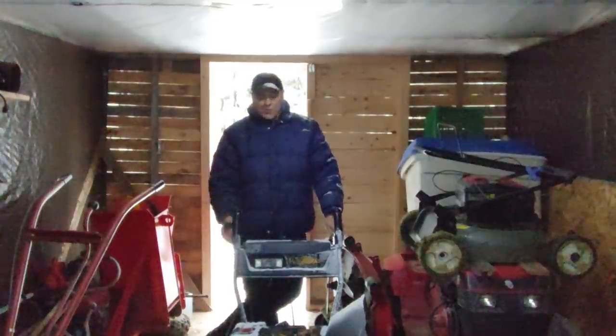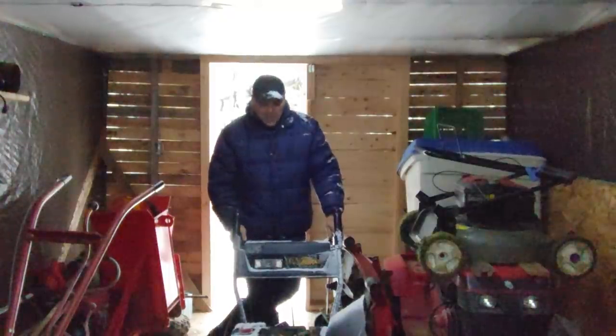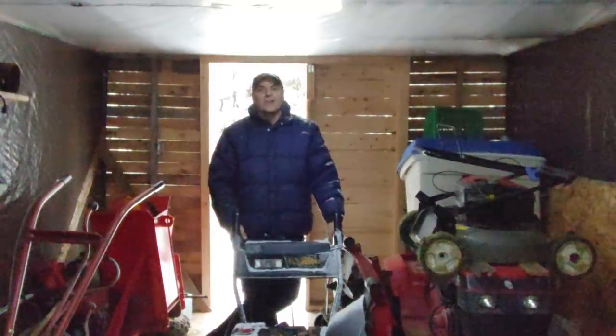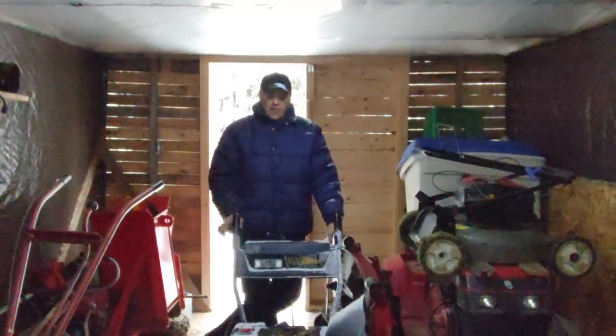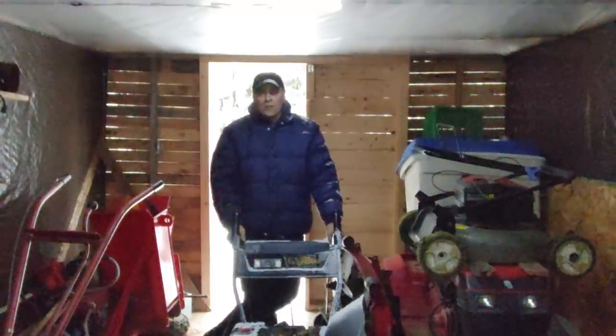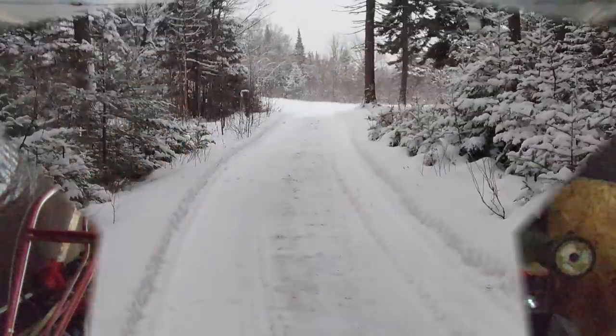Two years later, I've used it here two winters. The thing will start first pull after sitting all year. Just prime it, drain the old gas out of the carburetor. So, I mean, there's some wonderful people out in this world, and I'll tell you, that man definitely is. This thing's still going strong, has lots of time left in it.